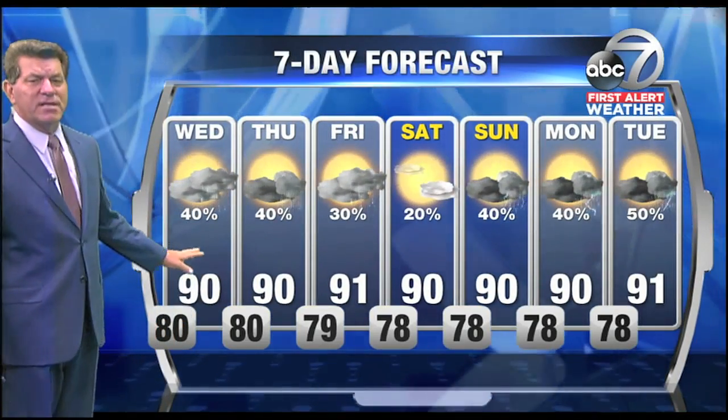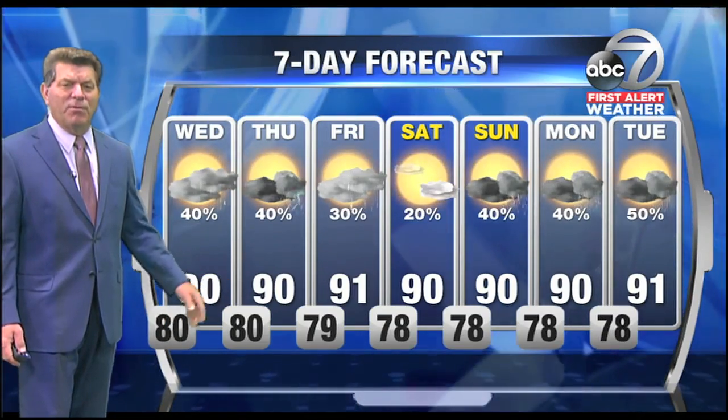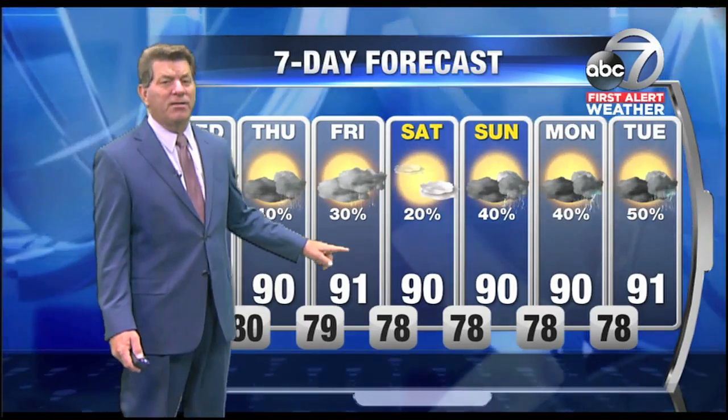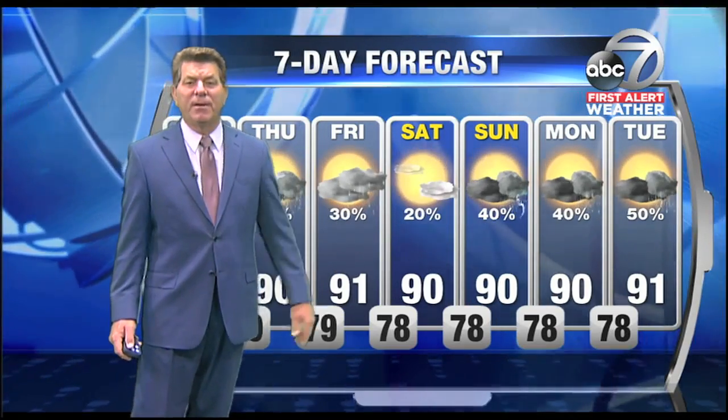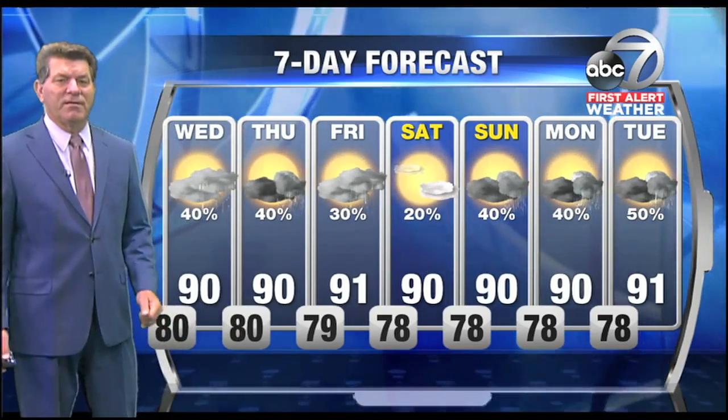So our rain chances stay at 40% on Wednesday and Thursday at any time during the day, but more numerous in the afternoon inland areas. Our rain chances dropping a little bit on Friday. They'll still be around. And then by the weekend, it drops to 20% on Saturday and then back up to 40 on Sunday.